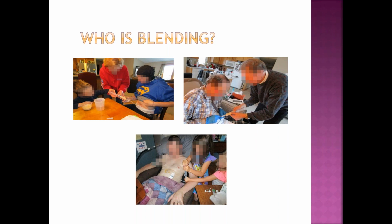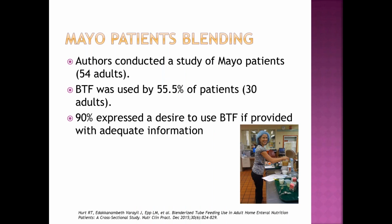These are just some photos of some of our patients. We sent cameras home with them and said, show us what you do at home, because I bet it's different than the ideas that we're getting. That really opened our eyes, as maybe patients are coming up with things on their own at home that we're not aware of.